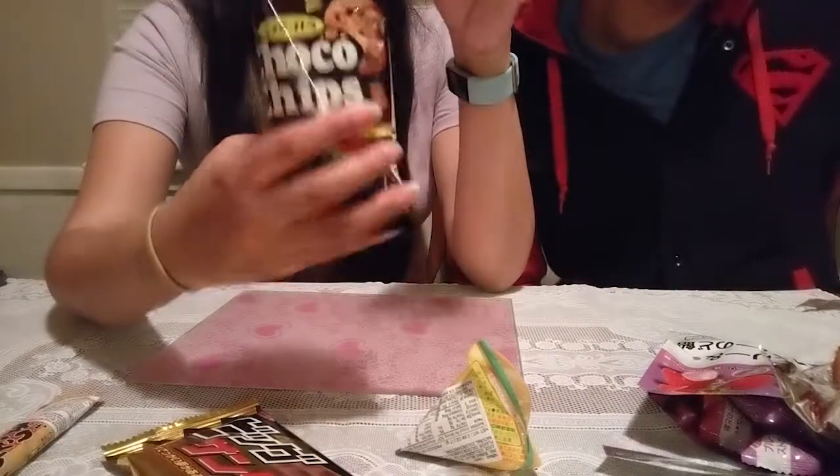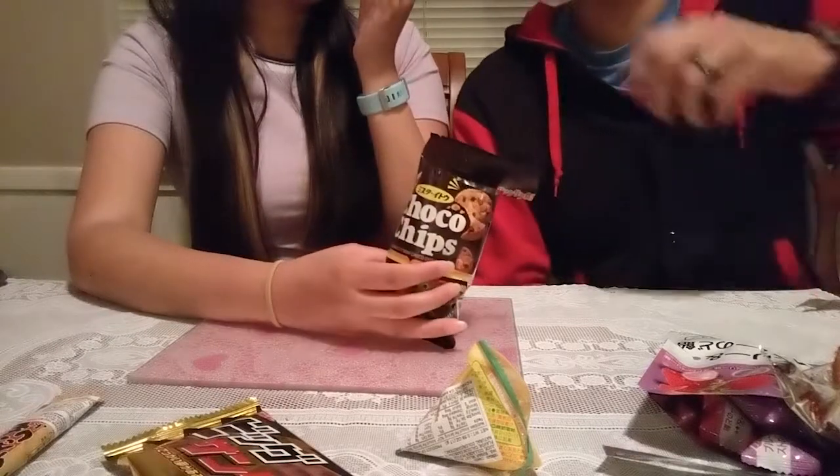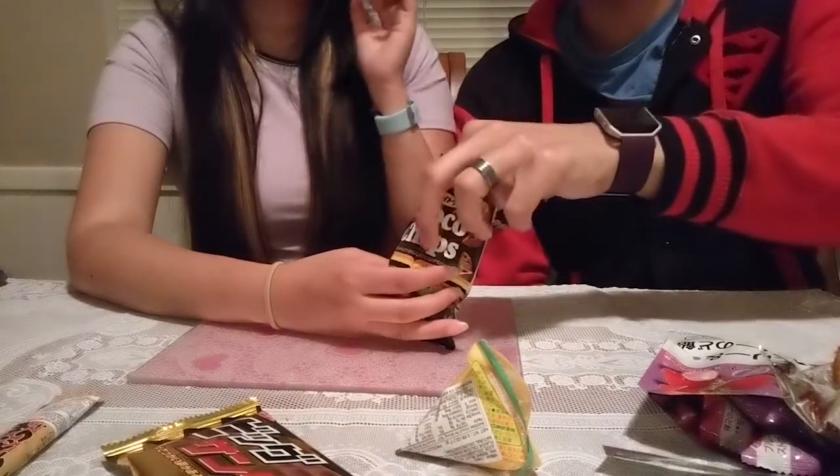Okay, then we got chocolate chip. I'm assuming it's probably gonna taste like Famous Amos, those little tiny cookies.